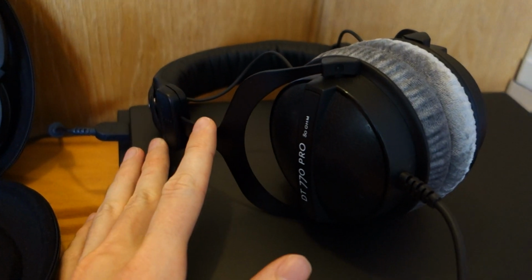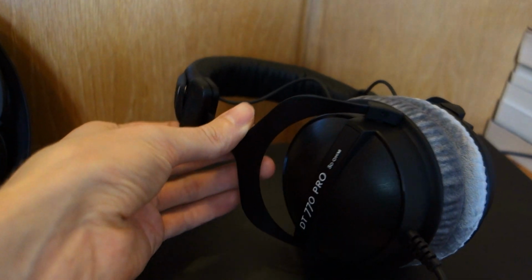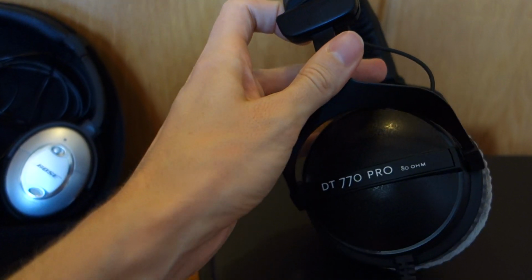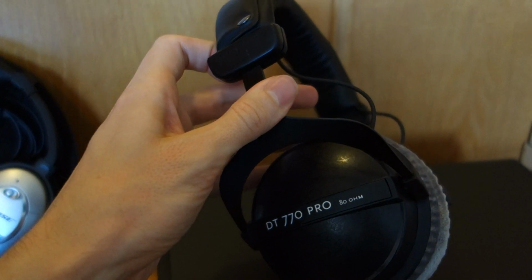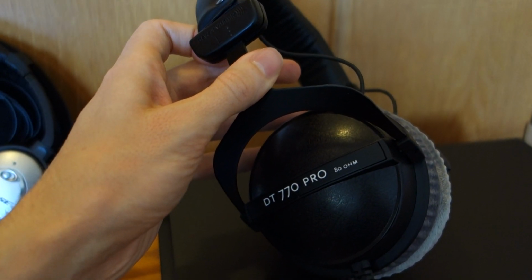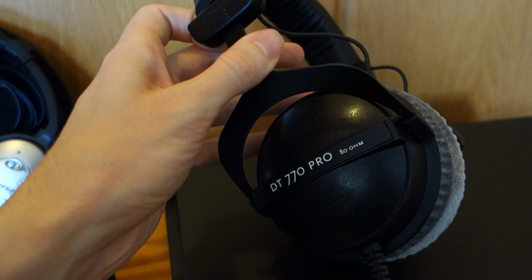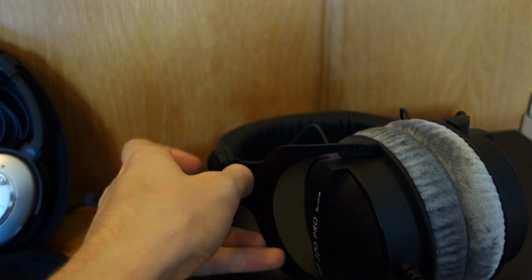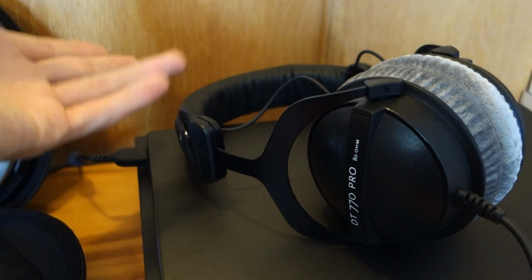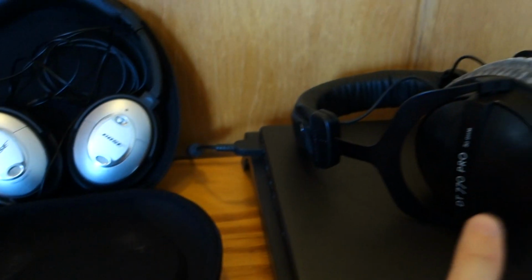But these are not complete trash, even though out of the box I think they just don't sound right. With equalization, if you tune these headphones, they become very good. What's the difference between these and these?